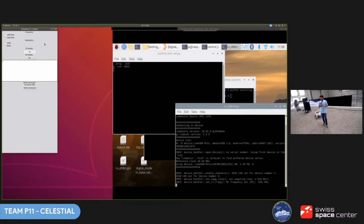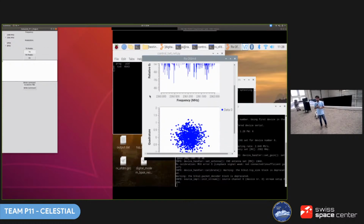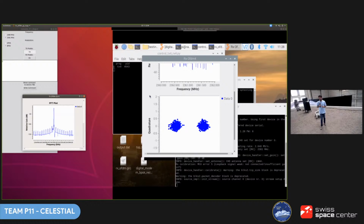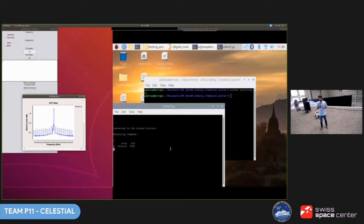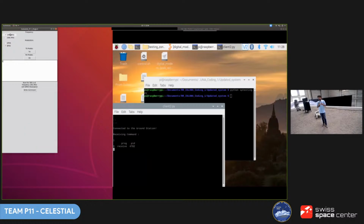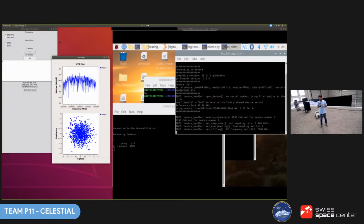Now, the system is coming for the final command, and the ground station has transmitted its final command again. We see now received command 1. So we have received this command as well, and the system will reset itself. Now the modulation scheme is again changed to QPSK. We will see 4 dots that should appear when we receive this on the ground station.